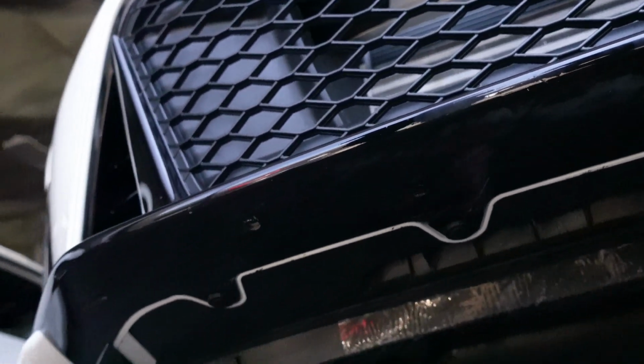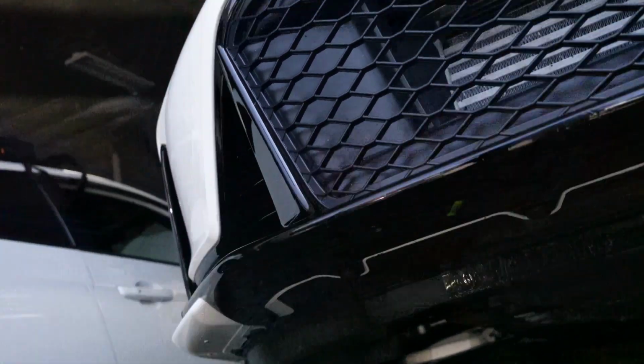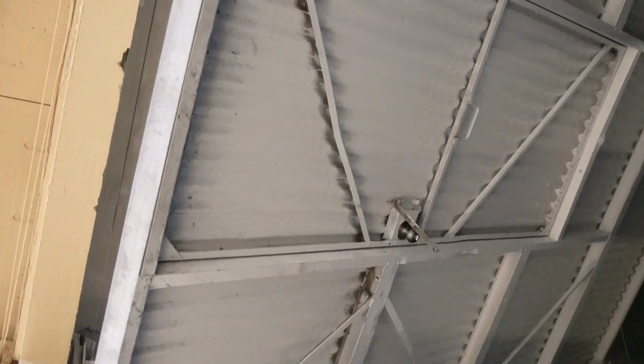The front lip spoiler that Garage Unique makes has like a million holes, again probably for strength, a little bit more for rigidity and whatnot.